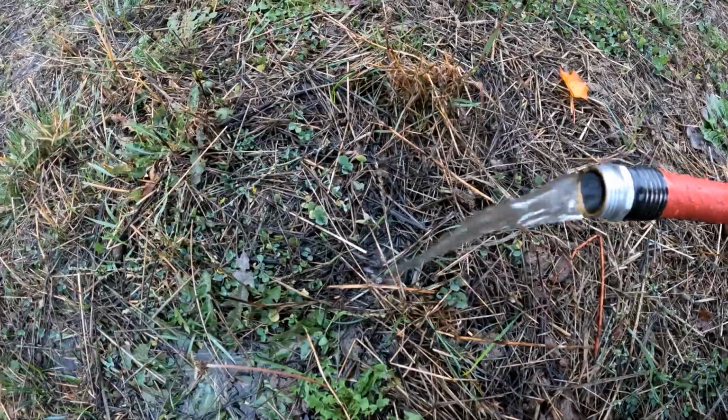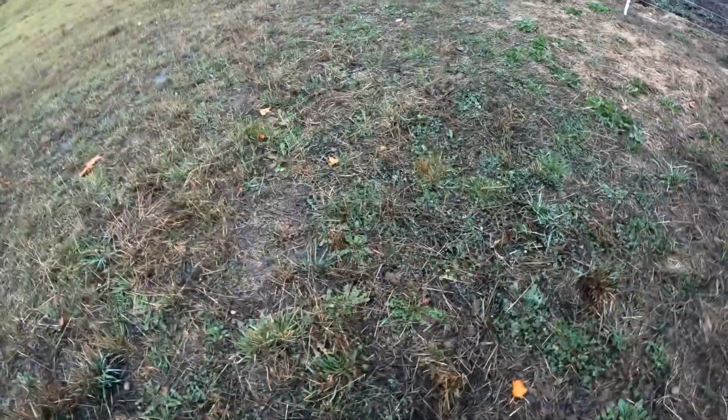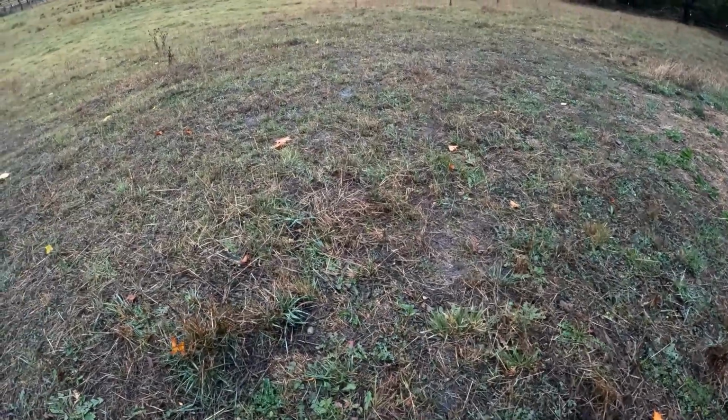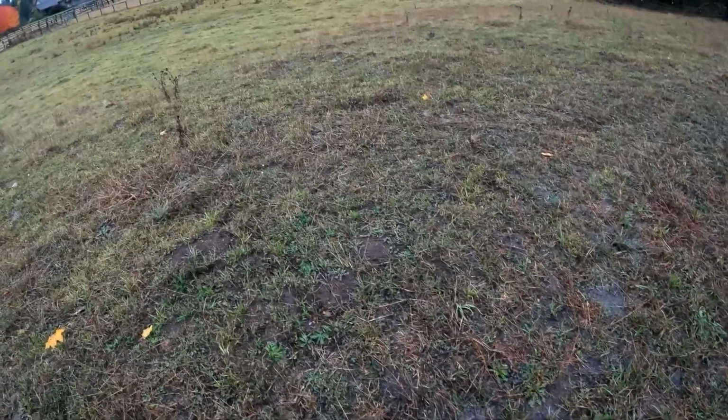So water is still coming out of this hose at a nice steady stream. Just not enough. I mean, it must have really been raining for it not to be able to keep up. And it's all going downhill.